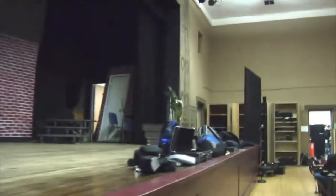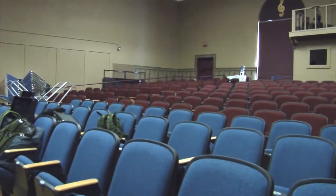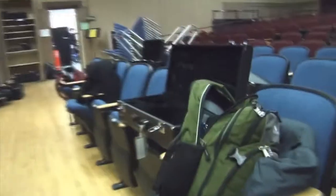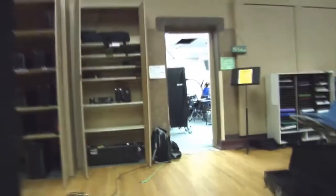And a big problem right now is the lack of storage. You can see where the instruments are stored. Those cabinets were built by the music teachers. We're constantly moving things, constantly setting up. You could see the chairs piled up here. And when we were over in Gym C previously, the risers for the chorus were over there because there just isn't any place to put things.